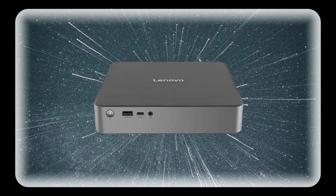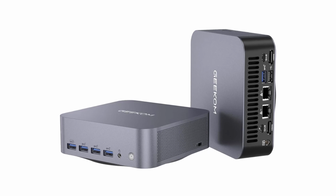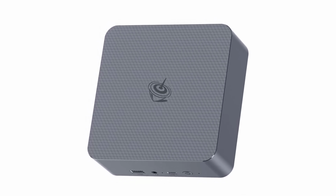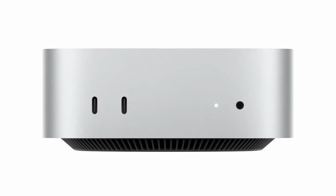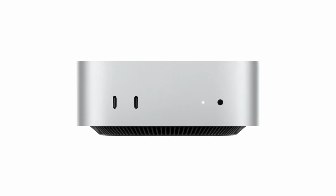This year's top contenders push the limits of what small form-factor computing can achieve, packing advanced CPUs, high-speed storage, and sleek designs into palm-sized packages. In this roundup, we'll explore the top 5 best Mini PCs of 2025, machines that combine portability with power, and prove that good things really do come in small packages.